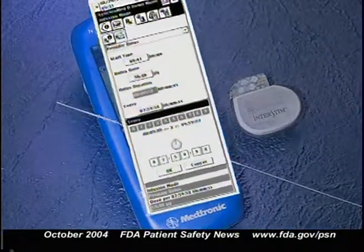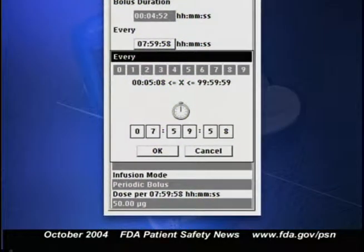The overdoses occurred when clinicians who were programming the pump entered the wrong time duration or the wrong interval. For example, mistakenly putting the time interval between periodic drug boluses in the minutes field instead of the hours field. The recalled software may have contributed to these errors because one part of the screen did not have labels on the fields for hours and minutes and seconds.